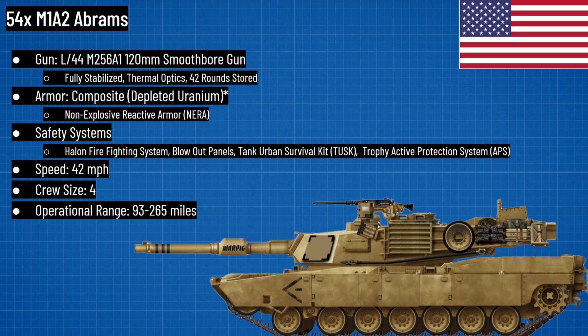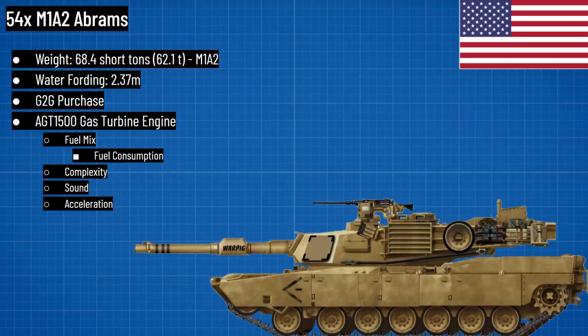But those are the possibilities on the option. This is your standard M1A2 Abrams loadout in one of the SEP variants, probably the SEP 2 or 3. And the export variants are at least relatively close to that, so this is a good base point to look at. Most of these same options or systems will probably be on what the Romanian tanks end up being. Its road speed is about 42 miles an hour. Once again, crew size of 4: commander, gunner, driver, and loader, and an operational range of anywhere from 93 to 265 miles, depending on a lot of variants.